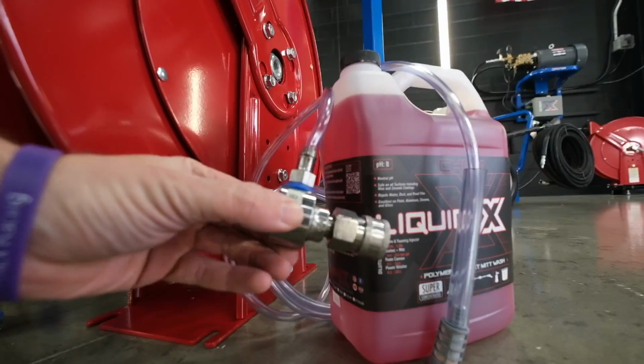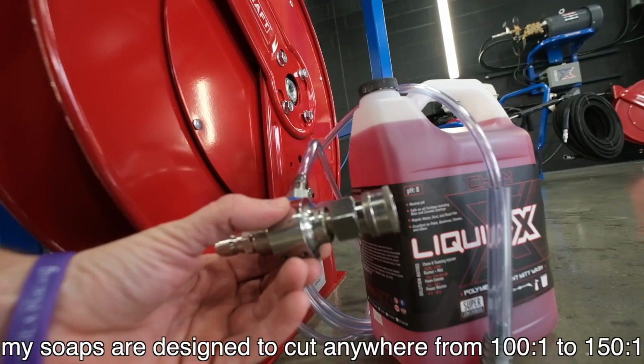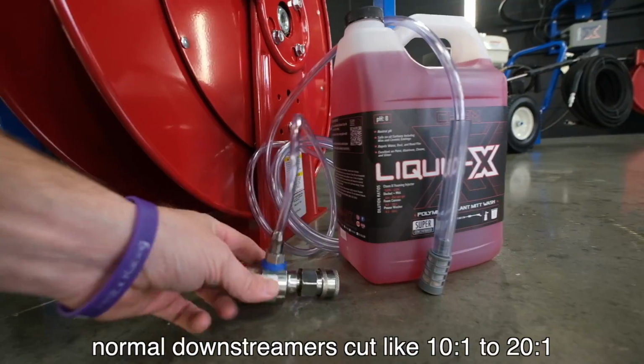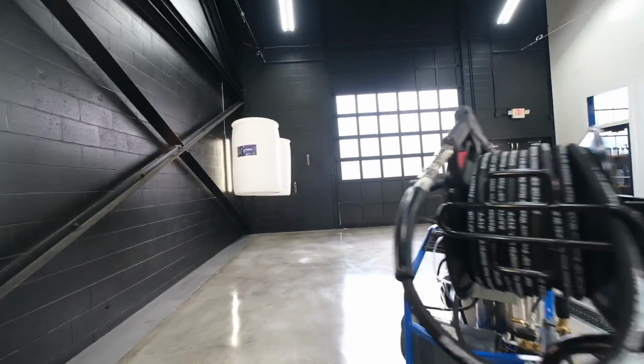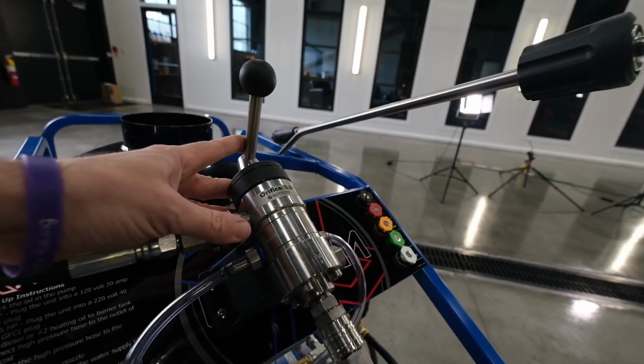This uses 10 times less soap, and I'll show you a video of that sometime soon. This uses a ratio tip system, and our soaps are designed to be cut much further than a downstreamer normally would. So this is a big shortcut, and the two-stage version for touchless two-step soaps looks like this. This is going to save a ton of money.